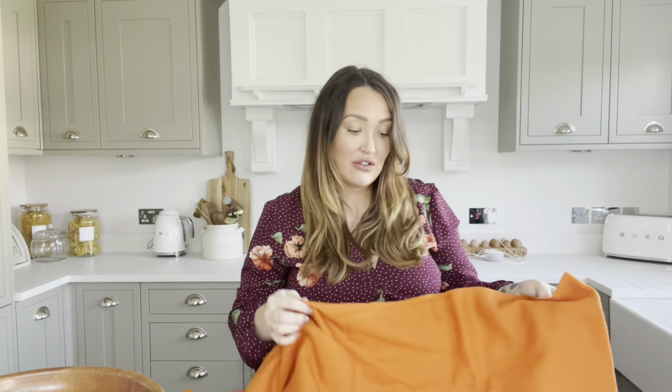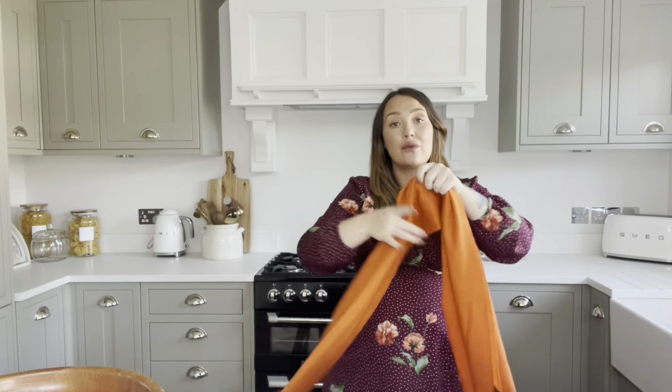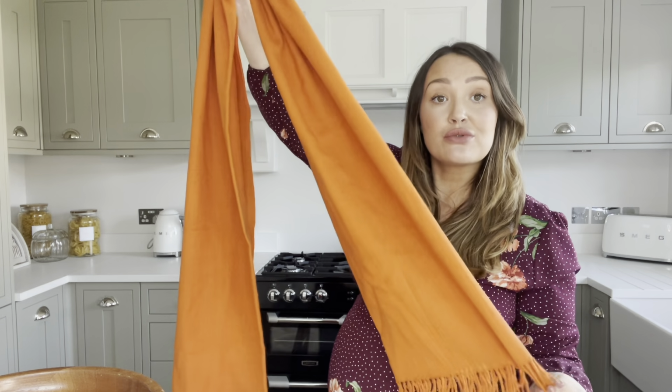So for 30p as well, I don't know why this was stuck, because this is actually from Tie Rack, this scarf. I don't know why this was stuck in the fabric material bit. I think they must have folded it and not realised it was a scarf, because normally it would be £1. But I thought, look at that, that's like the most beautiful autumnal scarf.